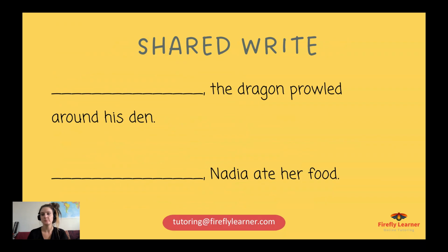Where did the dragon prowl? Up on the mountain. Also, you could just move that prepositional phrase at the end, around his den, to the front. Around his den, the dragon prowled. Then you'd be using that as a fronted adverbial. And it would be a where one. It would tell us where the dragon prowled. See if you can think of some of your own for the bottom sentence, telling us how, where, when, or why Nadia ate her food.